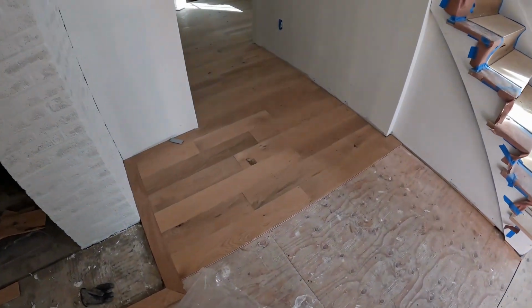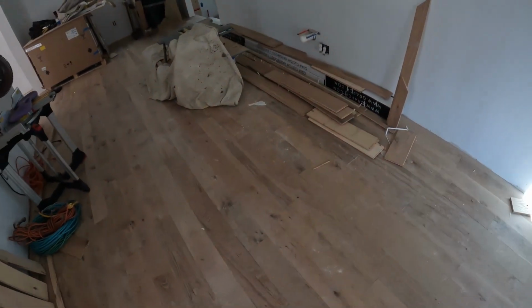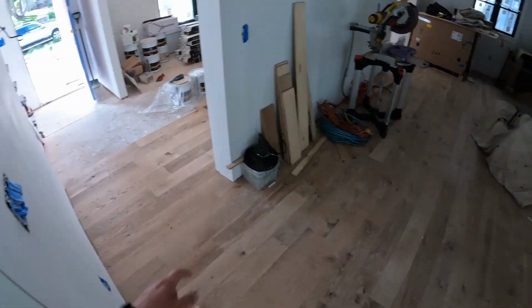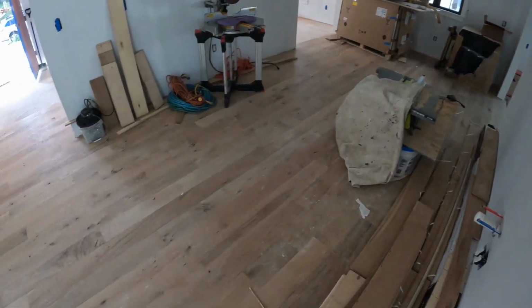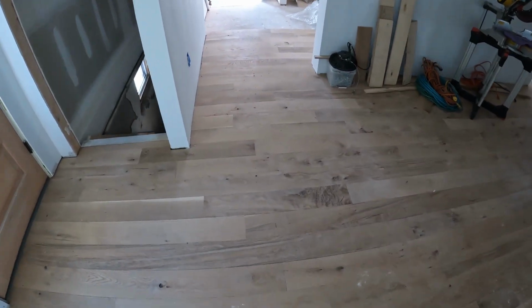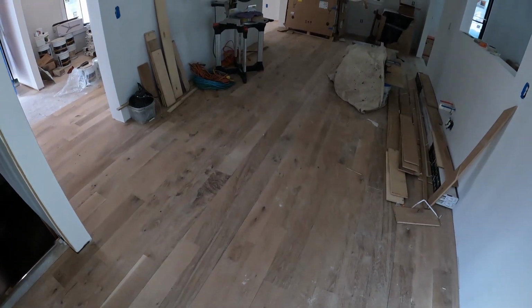But this stuff is very slow moving. You can only get so much done in a day. You have to glue every piece and staple it. Those buckets right there are the glue, and you have a trowel and you basically lay some glue down across it, put the board in, and then you got to get the boards nice and tight so you don't have any gaps in your seams. But it is starting to come together very nice.